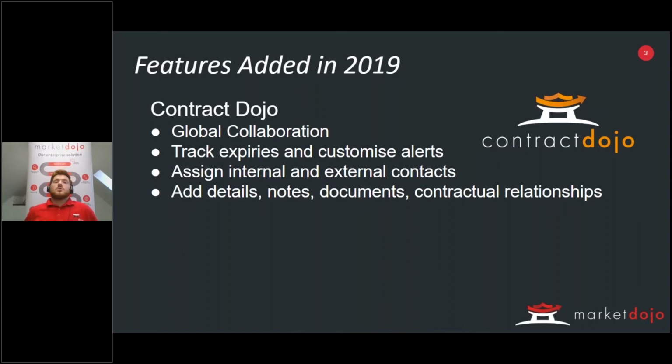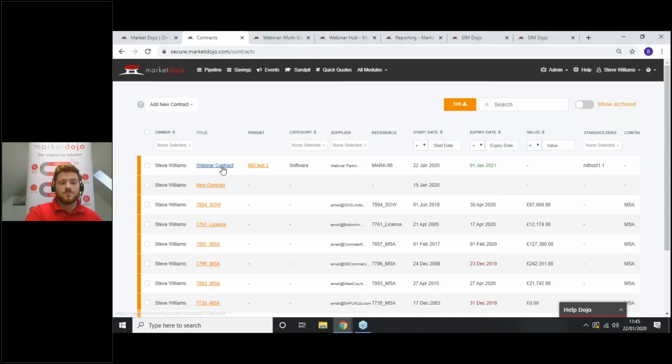It allows you to assign internal and external contacts, so those are your supplier contacts and also the contacts within your team. And it allows you to add a host of customizable information: details about the particular contract, any notes, documents, any relationships with your parent-child contracts. So I'm going to quickly take you through those now. You can see I've created a new contract here. I go through into webinar contract.